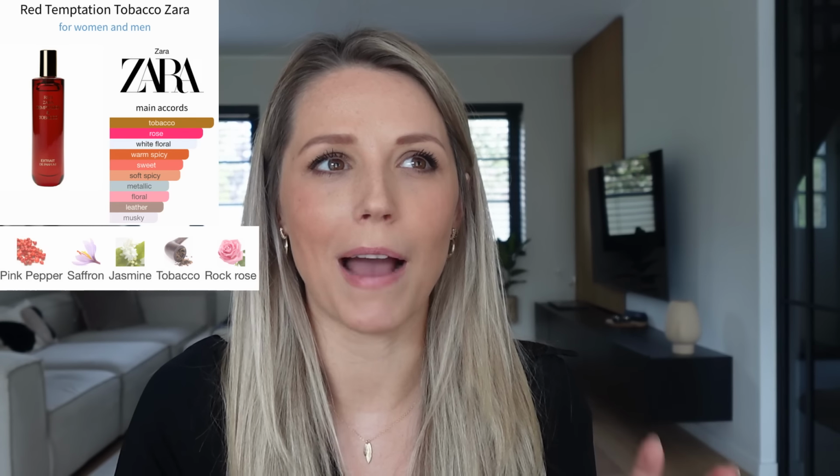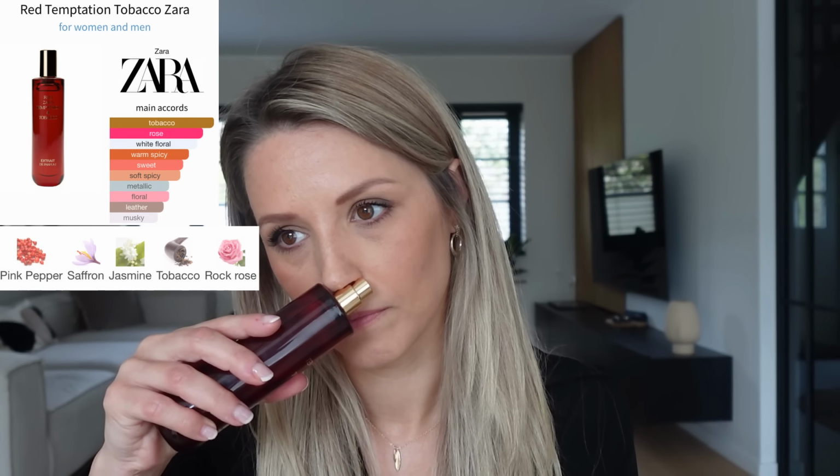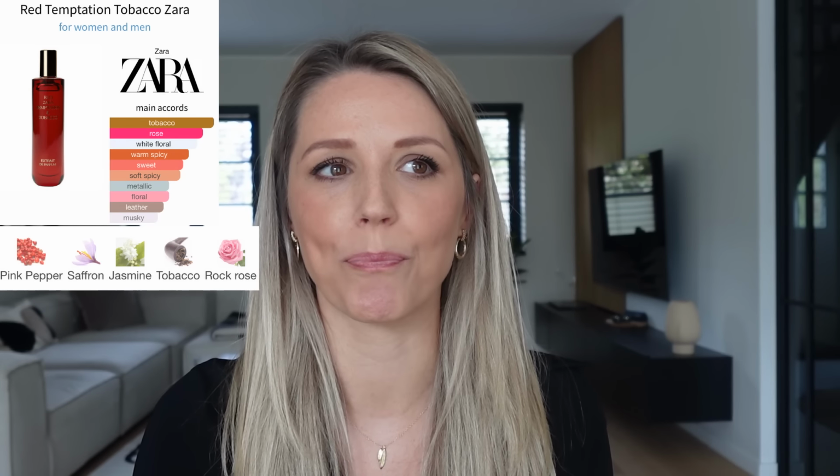Tobacco to me has always been a very sweet note. It's a very different type of sweetness than you'd get from, let's say, pear or praline or sugar notes or anything. I feel like tobacco is sort of a masculine and adult type of sweetness. That's just how I've always perceived tobacco to be. In this one, I feel like it's extra sweet. So it really is like a very feminine tobacco. Now, I know tobacco fragrances obviously can be worn by anyone. I just feel like it's more often in masculine marketed fragrances.